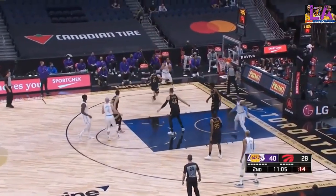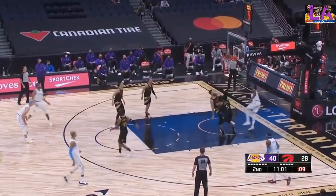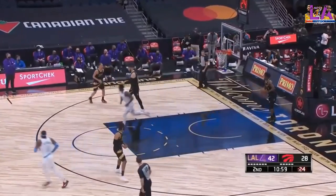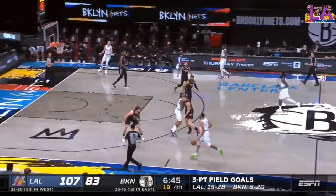And it's a three. Into the corner, THT. Talen Horton-Tucker, good look. Kaycock, the dive and the score. Both ends. Here's the play I was talking about with THT. Look at that pass on the dive back. Another look at THT going baseline, up on one side, up and under. Horton-Tucker has 12 points, 8 assists.